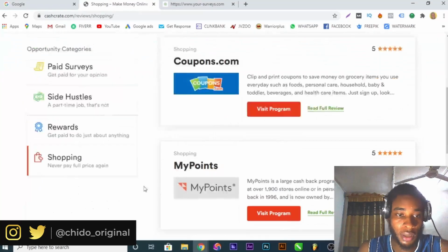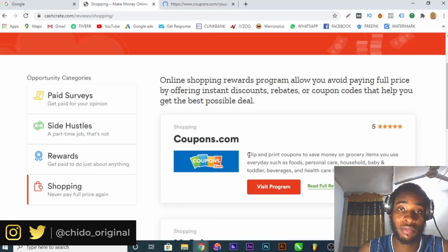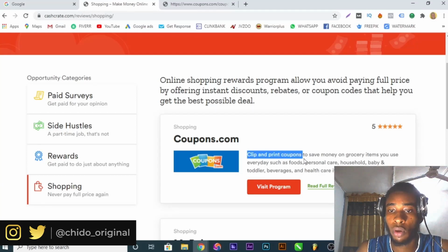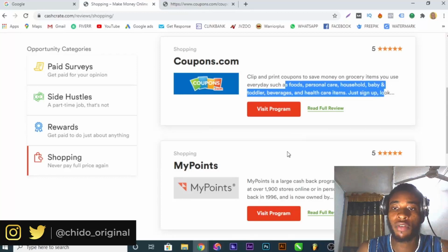So moving on, this is the shopping category. All these are shopping cashbacks that you can use to purchase and cash. Let me quickly visit the program and show you guys how this works. They give you cashbacks, like you can see, coupons.com. Coupons mean you make a purchase, they give you bonus coupons to maybe make a purchase for a bigger or higher product out there. So it's just giving you coupons at a discount rate and all that. Clip and print coupons and save money on grocery items to use every day, such as foods, personal care, household, babies, beverages and all that.